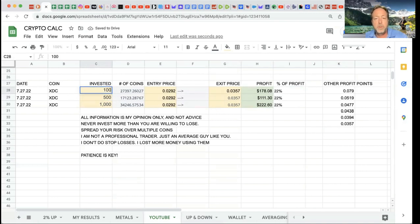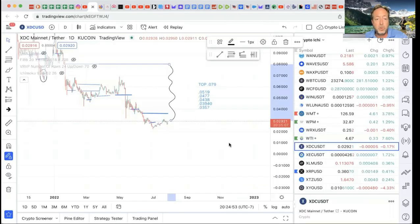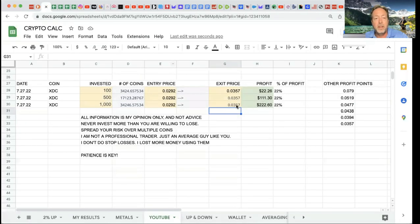Okay, so I'm just going to put 100 here. On a $100 investment, I could make $22. That's pretty good, 22%. If I have 500, it breaks down to 111. If I put in 1,000, and I'm only going to 0.0357, which is right in that range, look at how close it is. It's so close to that. So I could quickly make 22% on $1,000. But let's say I want to change. I want to see how much I'm going to make at 0.0394.